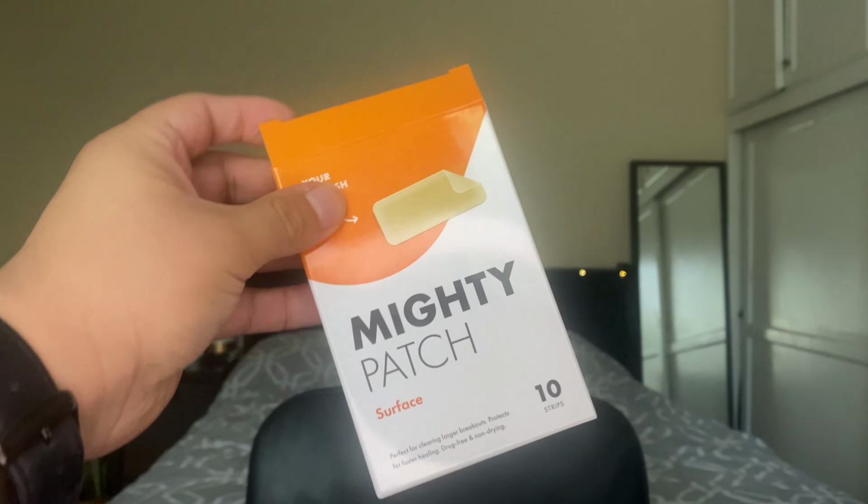So first up is the Hero Cosmetics Mighty Patch Surface. Pretty much these are pimple patches that are much larger, and so they cover a wide area. But they're more rectangular than patchy, which is why I think, ergo, the name Surface. But in my experience, this one stuck well. It was practically invisible, and it comes with 10 patches for $17, whether on Amazon or through their website.